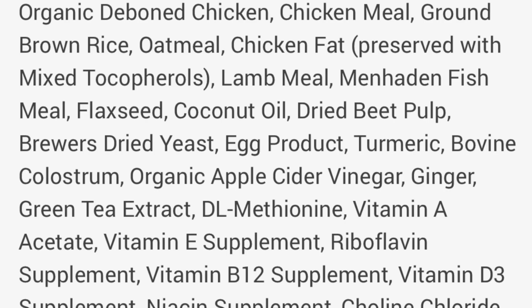This is the chicken and duck formula, or chicken meal formula, and let's go ahead and dive into that one. First we have our ingredients. It says deboned chicken meal, ground rice, oatmeal, chicken fat preserved with tocopherols, I can't even pronounce that word, lamb meal, fish meal, flaxseed oil, coconut, dried beet pulp. Yeah, it all sounds pretty legit, pretty good. Let's see how the 3-hour breakdown shows us, and then I'll see you guys after the mashup.